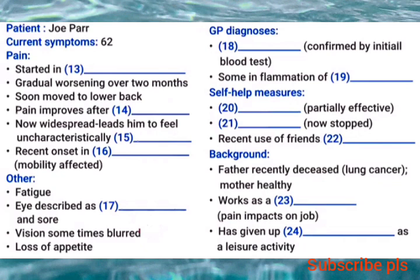Extract 2, questions 13 to 24. You hear an osteopath talking to a patient called Joe Parr. For questions 13 to 24, complete the notes with a word or short phrase. You now have 30 seconds to look at the notes.